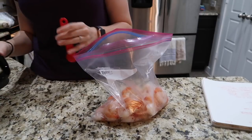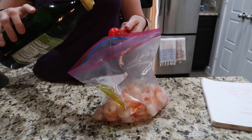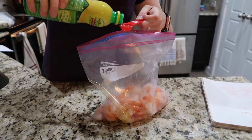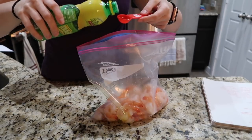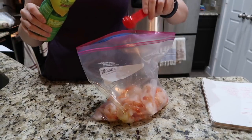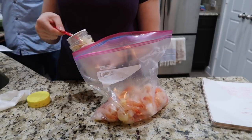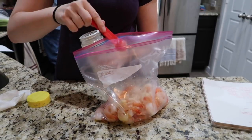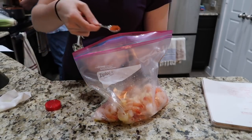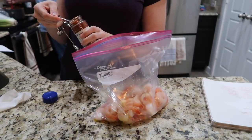At this part, I'm going to go ahead and add my 2 teaspoons of extra virgin olive oil to my marinade. And I'm also adding 2 teaspoons of lemon juice to this bag as well. So here I'm actually adding 1 teaspoon or 2 cloves of minced garlic, and then I'm going to add 1 teaspoon of onion powder, half a teaspoon of cayenne pepper, and half a teaspoon of paprika.